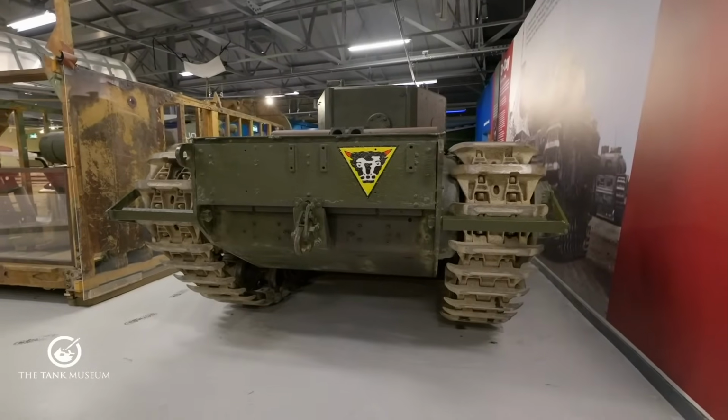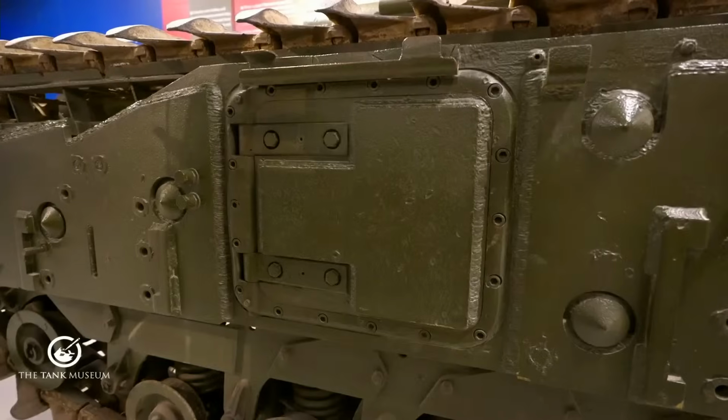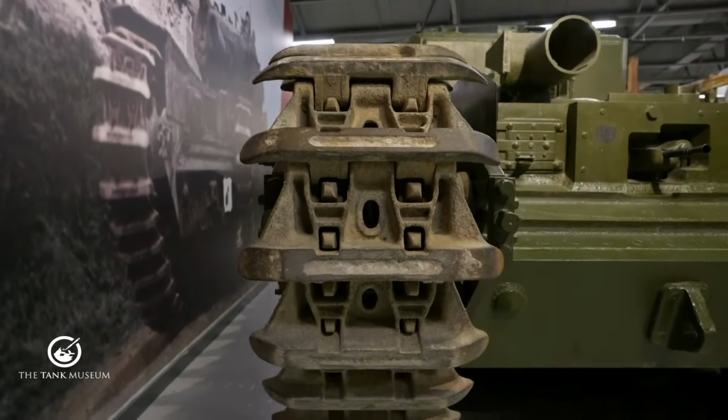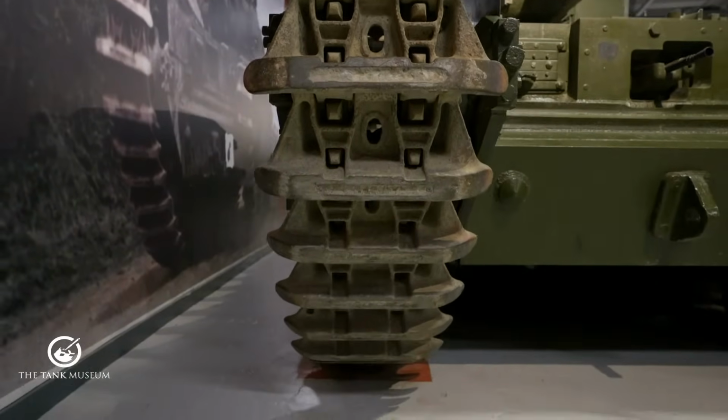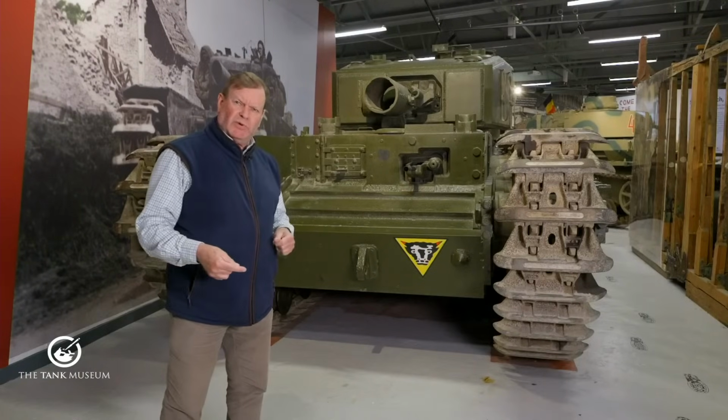The Churchill is not the fastest tank in the world, but the good things about it, it's heavily armoured and it's very, very good at climbing. If you want a vehicle that can get across rough ground or shingled beaches or something like that, this is the one you want.